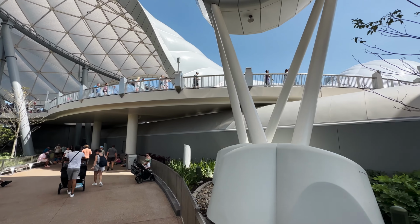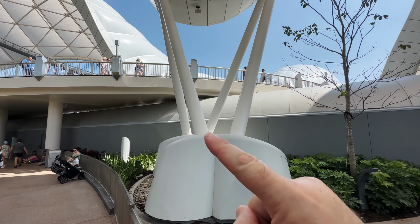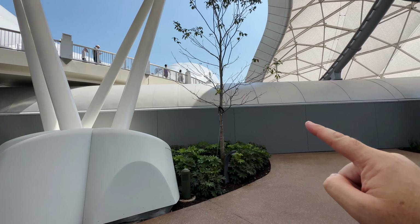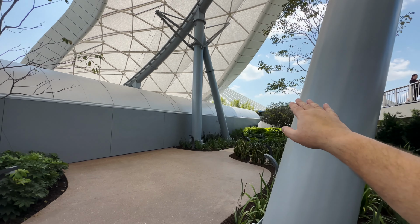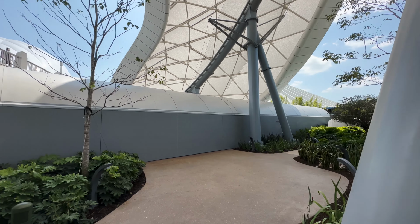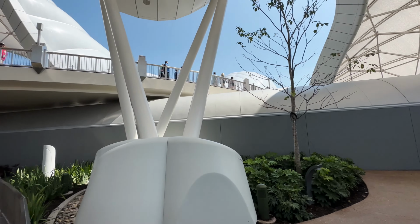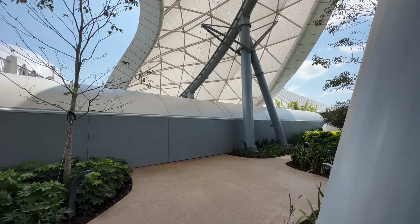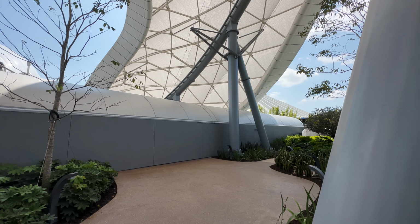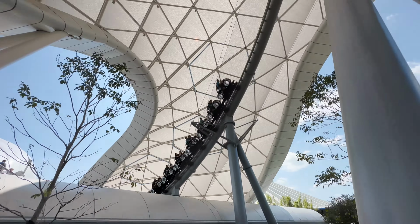I know you can't see it right now, but there's a railroad. Walt Disney Railroad is currently going underneath this entire tunnel right here, and that's how it gets back to its original route. And that's one of the reasons why this attraction took so long to build, is because they had to reroute the train and build this special canopy to create the illusion of Tomorrowland.